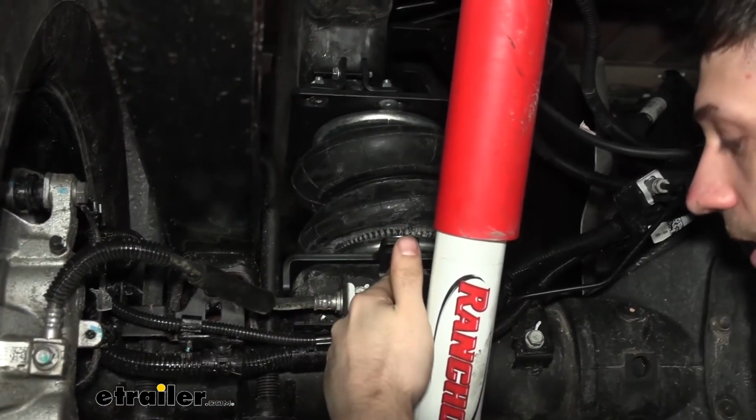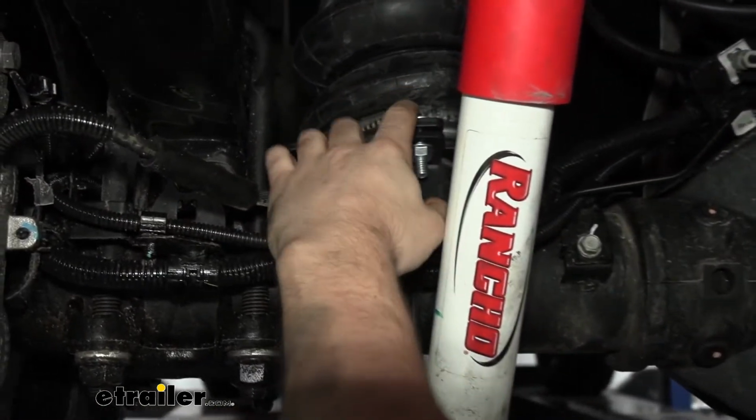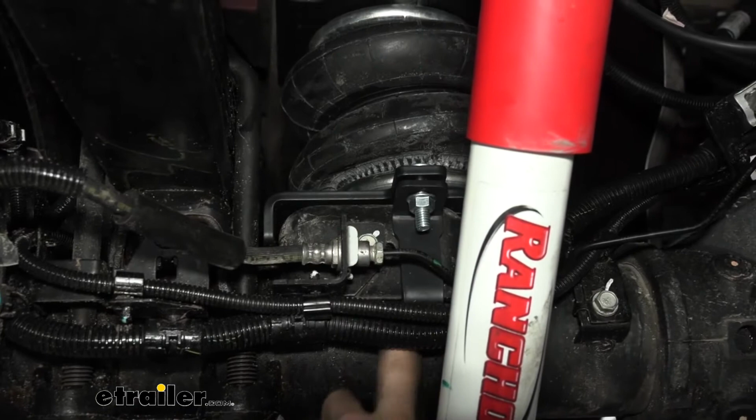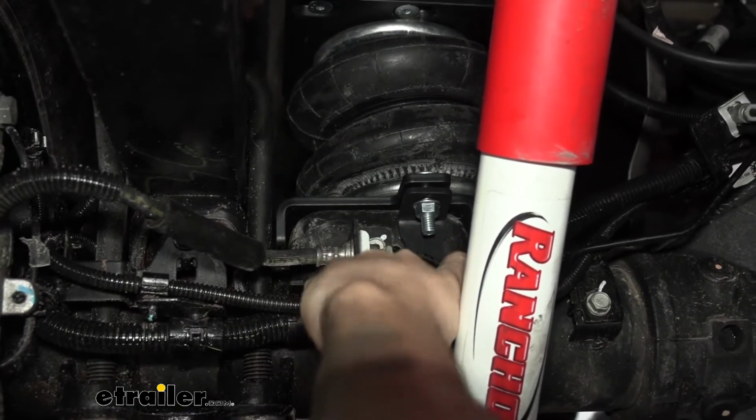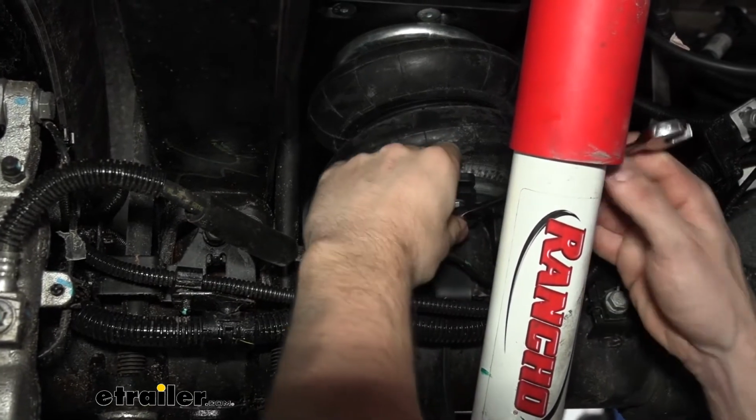Now we're going to go ahead and take our 14mm wrench, and we're going to tighten our flange nuts here to our carriage bolts that are holding the spring clamps to the bottom of the striker pad. And again, we want to alternate sides to make sure they come up evenly.